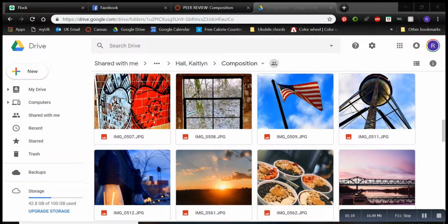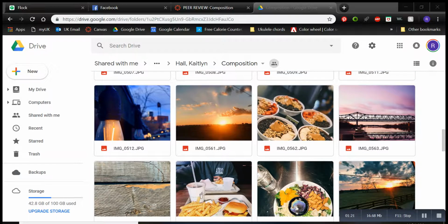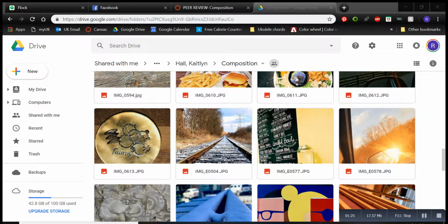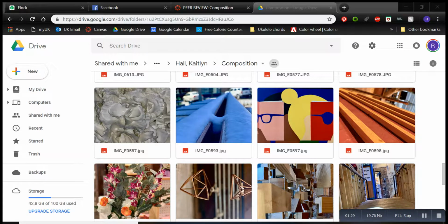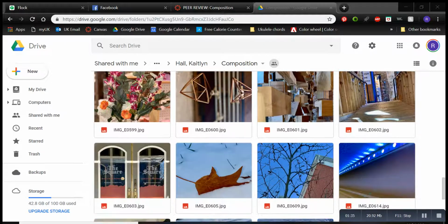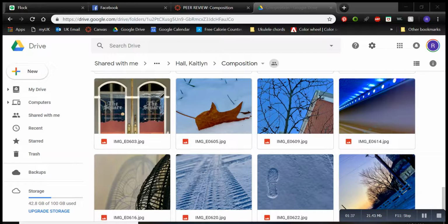And kind of like what I just mentioned, just the arrangement and the variety that you have here, the way that the composition does move the viewer's eye around. And also you have a lot of clean lines and a lot of geometric shapes, a lot of angles. So that is a really good use of composition as well.